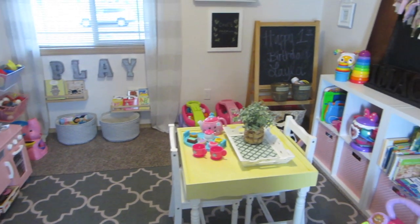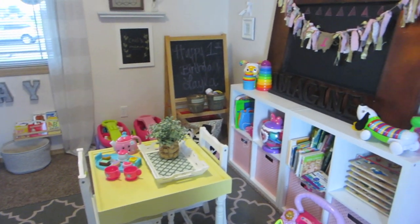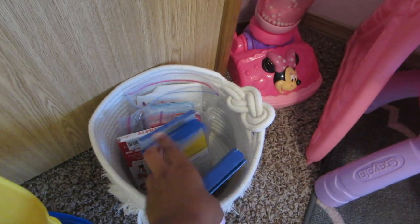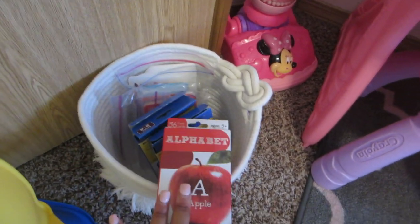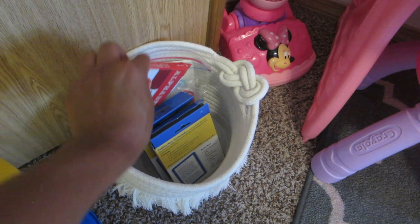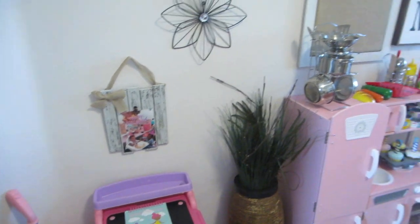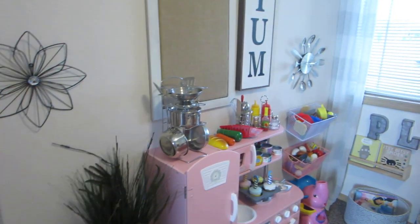Finally, after almost a day and a half, 2 days, the toy room is finally finished, organized, decluttered, and rearranged. And now we have a stash for flashcards that we're going to be getting into soon. The earlier the better, it's never too early to start.